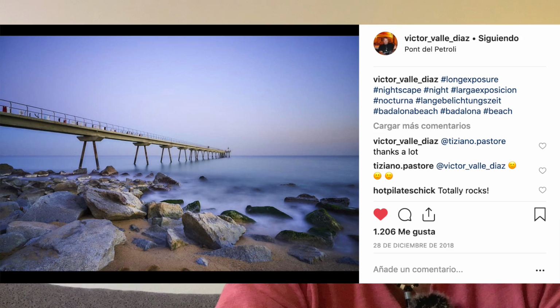And the last picture is a long exposure. It's Pont del Petroli in Badalona Beach, and I like long exposure. I know that there are many pictures, but it makes the bridge with the water, this. It's a nice composition. It's a nice picture for sure. So thank you very much, Victor, for sending your account.